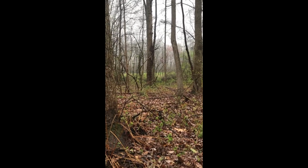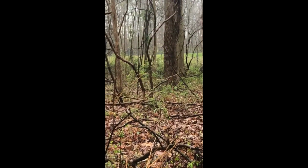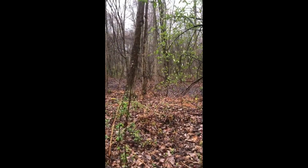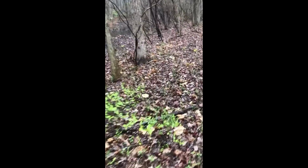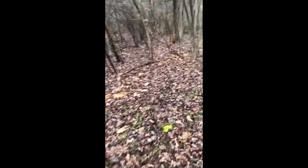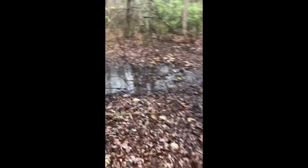Actually, there's somebody walking their dog on the trail now. So you got that. Parking lot's right over there. Crazy how their trails, continuously, without fail, are always next to access areas for people. So keep that in mind when you're scouting.